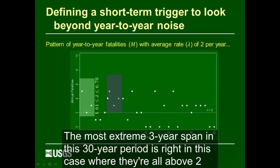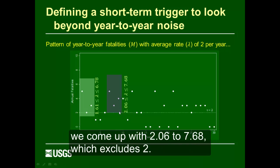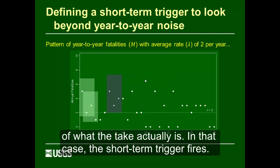The most extreme 3-year span in this 30-year period is right in this case, where they're all above 2, and the total is 4 plus 5, 9, 11, 12, 12 in a 3-year span. And it turns out that creating a 99% credible interval for the take rate in that period, we come up with 2.06 to 7.68, which excludes 2. So the permitted take level is outside the plausible range of what the take actually is. In that case, the short-term trigger fires.